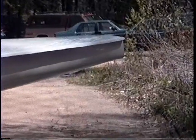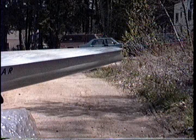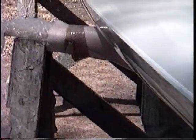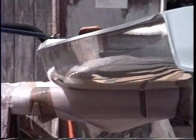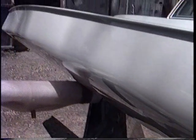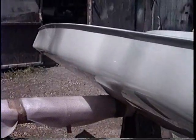Doug Martin told me that the dip in the stern and the sheared off stern is to reduce hull drag, letting the water shear off away from the hull. This is the stern, very nice. These chines follow all the way right up to the bow, the same kind of little angle to them. This is the chining in the bow, same as the stern.